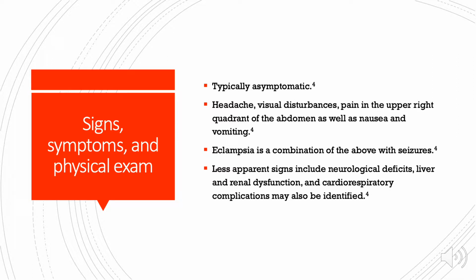Next, the signs and symptoms and physical exam. Typically, at the time of diagnosis of mild to moderate preeclampsia, the patient will be asymptomatic. However, a more severe presentation of the disease will present with headaches, visual disturbance, pain in the right upper quadrant of the abdomen, as well as nausea and vomiting. This is not limited to these; these are just the most common.